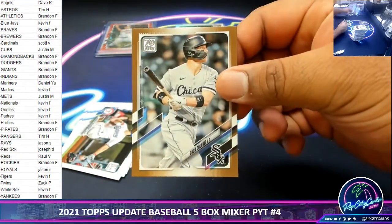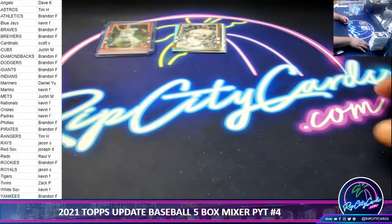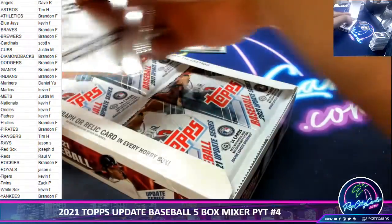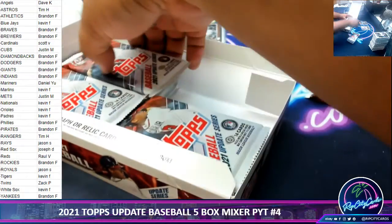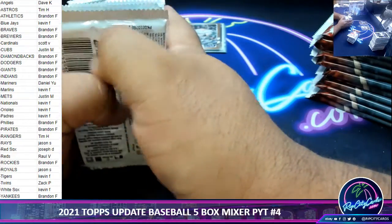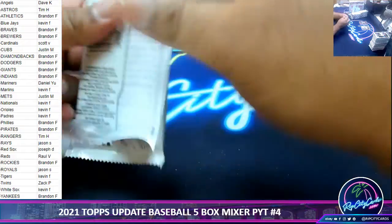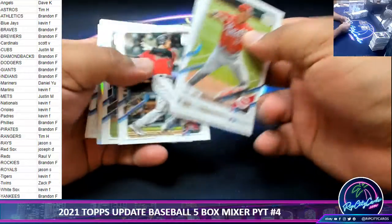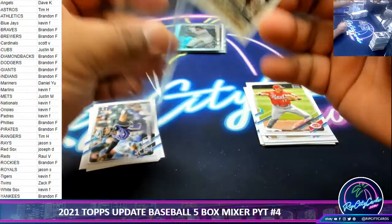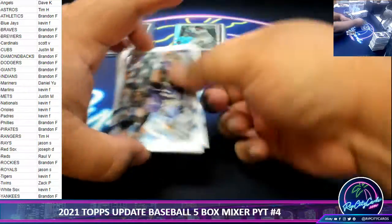For 2021, Zach Collins, White Sox. Alright, so that's one hobby box down. Got a rookie, Andrew Vaughn, White Sox. A Joey Bart rookie, black gold. Those black golds are like one per box.